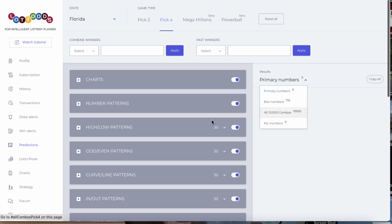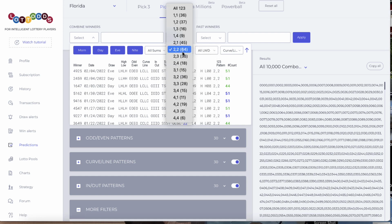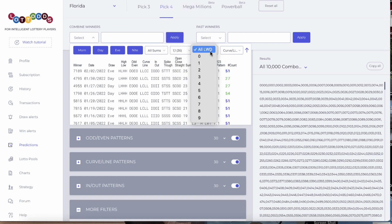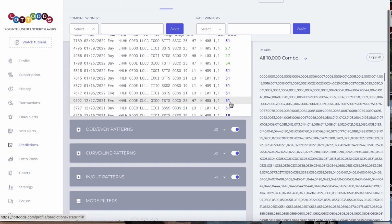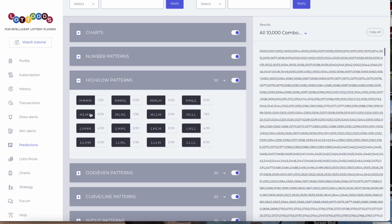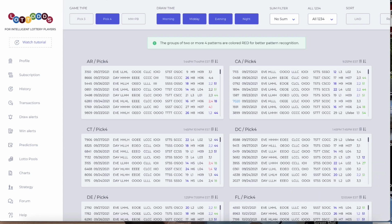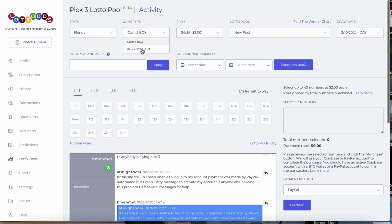All right, let me just do that really quick, like I was doing, to let you see what I'm talking about. So it's high, low, high, high, high, high. Take out these, high, high. I'm just going to show you an example. Just going to take a few of these and take it to the Lotto pool here. Lotto pool, Pick4 straight.